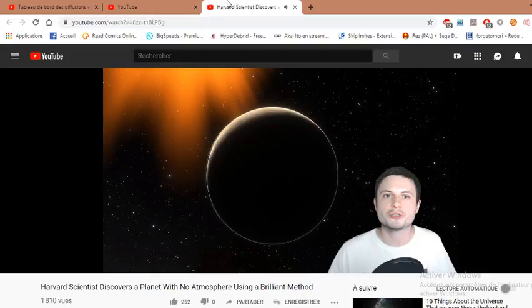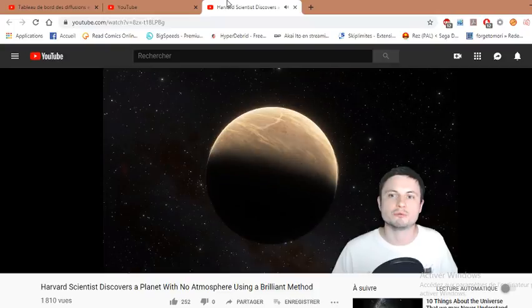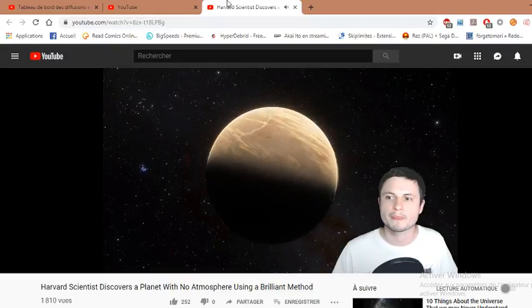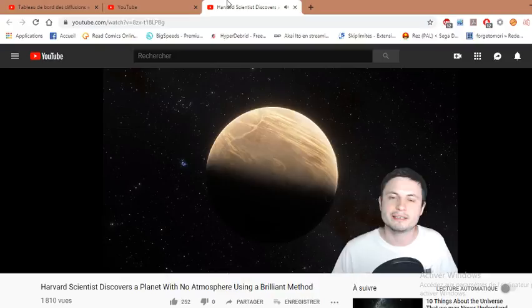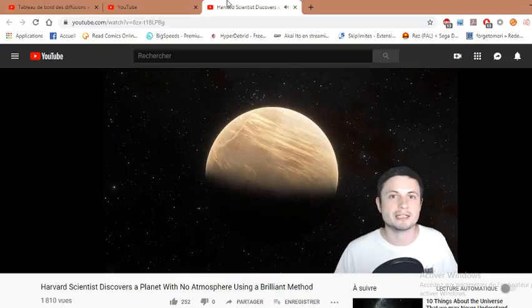Which of course means two things. One is that this planet is definitely tidally locked, and one side is always facing toward the star. But the second thing is that it has zero atmosphere. There's not even a remotely thin atmosphere similar to Mars.